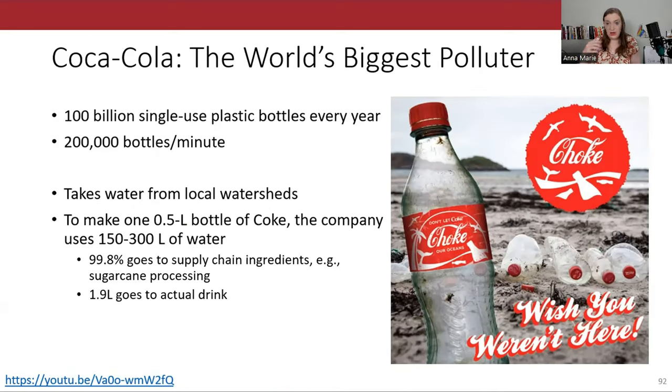Coca-Cola and all the major beverage companies actively lobby against bottle deposit bills, or more accurately, they fund nonprofits who lobby against the bottle deposit bills on behalf of them, so that they never have to be responsible for the plastic waste that they're generating, which, if you didn't know, was about 100 billion plastic bottles every year, or about 200,000 every minute.